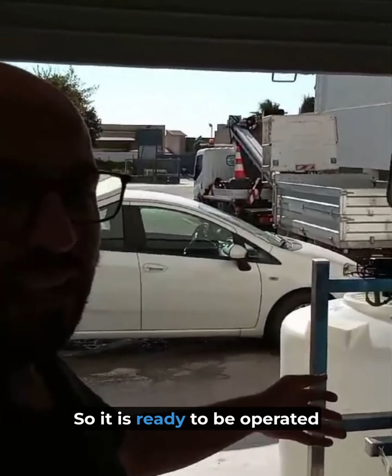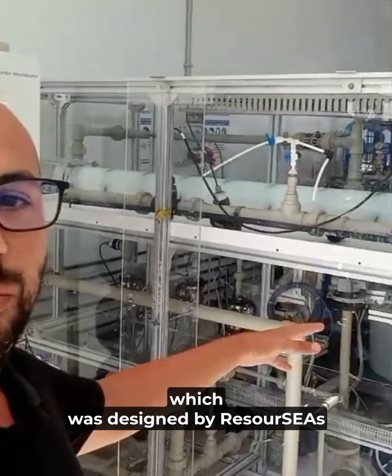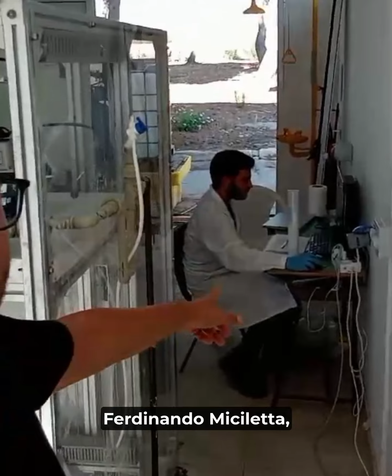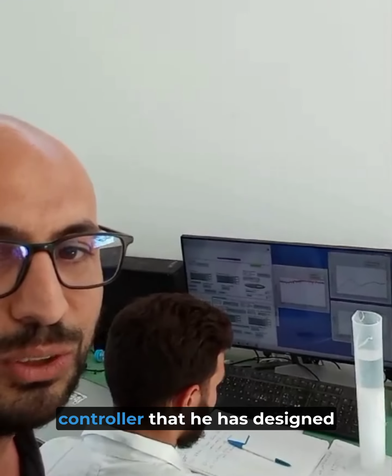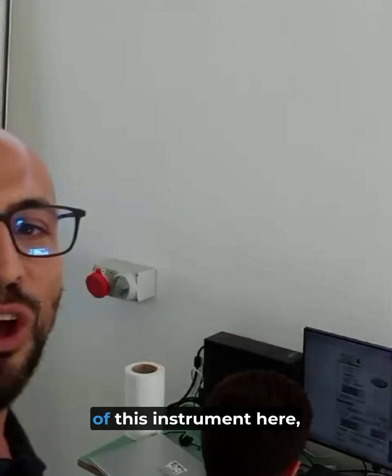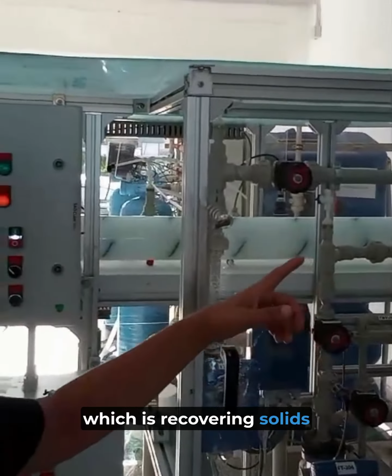So it is ready to be operated within the magnesium controlled granulometry crystallizer, which was designed by Resources, and it is now operated by Ferdinando Miciletta, PhD student, probably in the future of UNIPA. Today he is verifying the behavior of the controller that he has designed to operate automatically the pH control and monitoring of this instrument here, which is recovering solids in the form of suspended particulates that you can see in the tube flowing through those impellers.